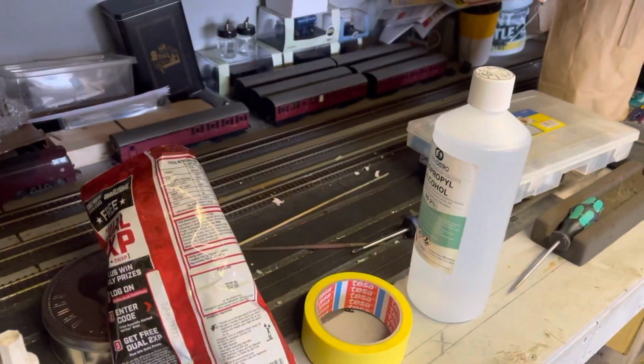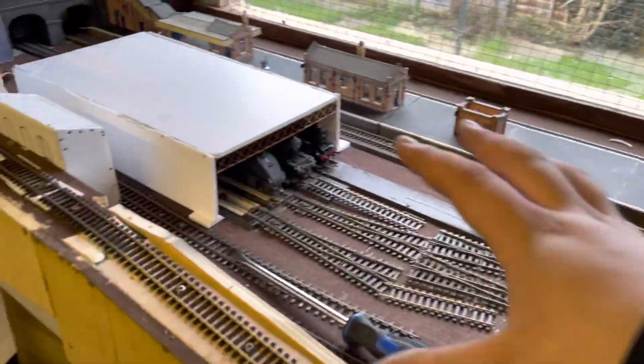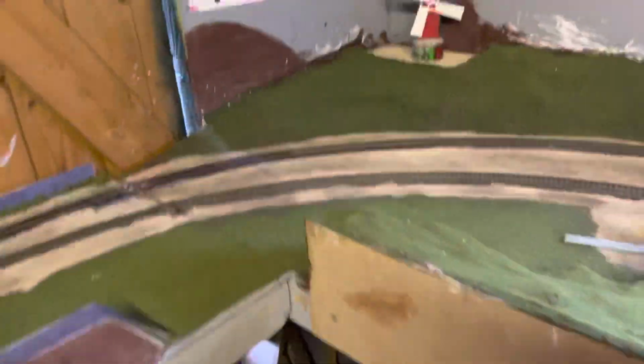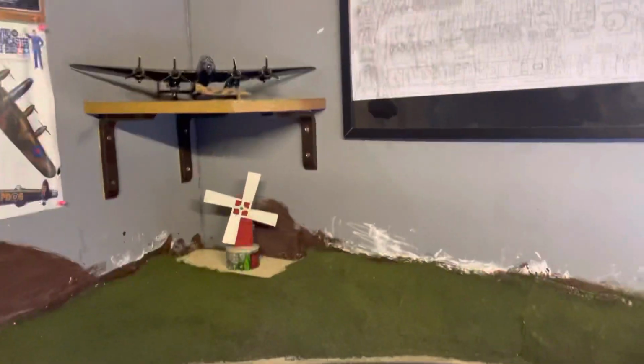Once this side of the track is complete with the fiddle yard, I can then turn my attention over here again, back onto the scenic side, and doing the engine shed. One thing about the engine shed, it leads on to this bit here. This bit here will need to be completely redeveloped to allow a turntable here and a few scenic changes that I would like to include.